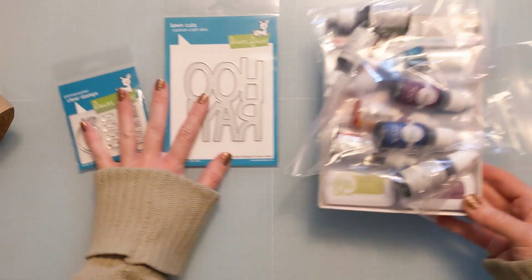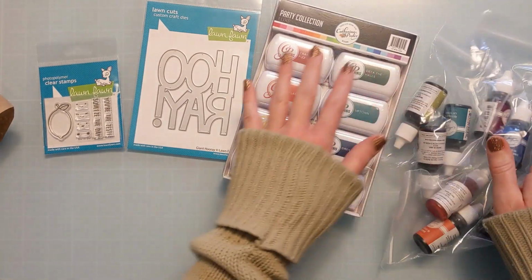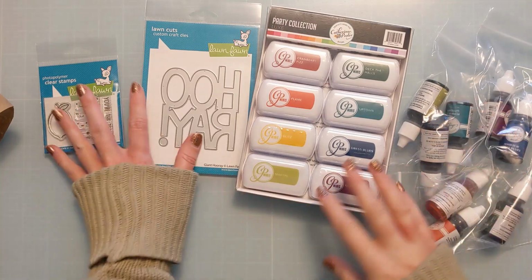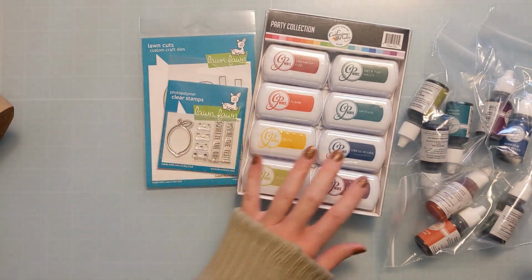So that's it today. Not a whole lot, but very exciting for me. I'm excited to swatch these out and bring them into my collection with all the other beautiful Catherine Pooler inks.